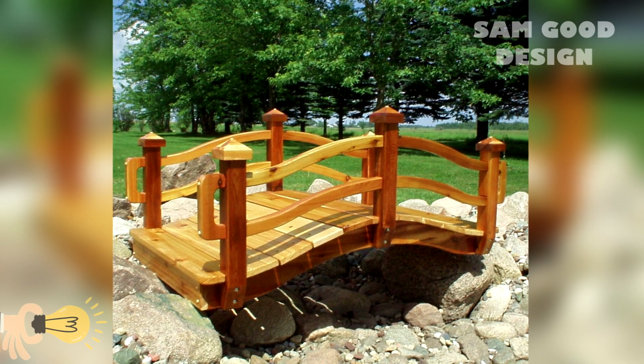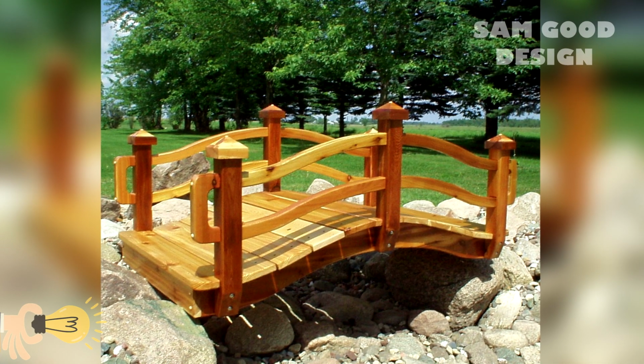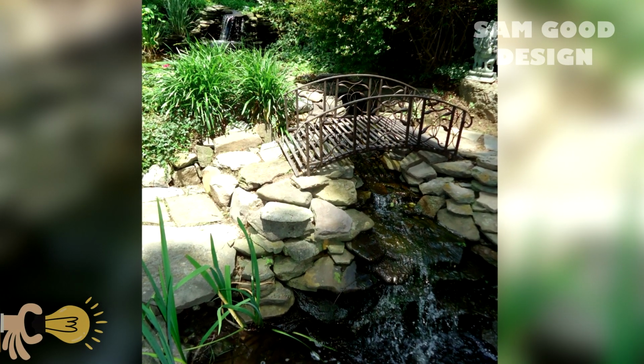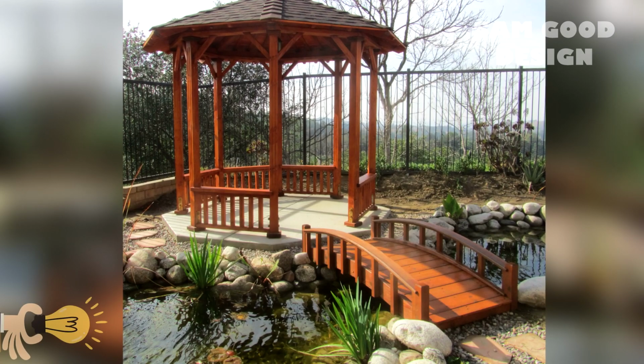Fish are like the quirky roommates of your pond. They bring life and personality to the party. But before you go fish shopping, you need to consider a few things.